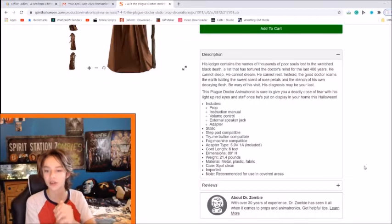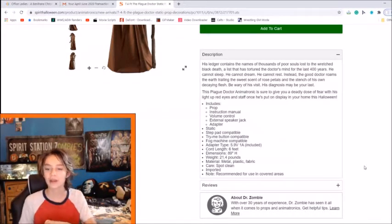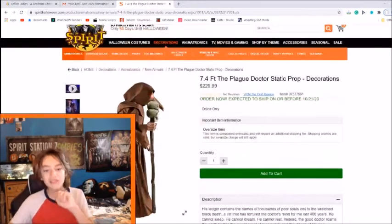This Plague Doctor animatronic is sure to give you a deadly dose of fear with his light-up red eyes and staff once he's put on your display in your home this Halloween. So yeah, I think this is a cool prop.